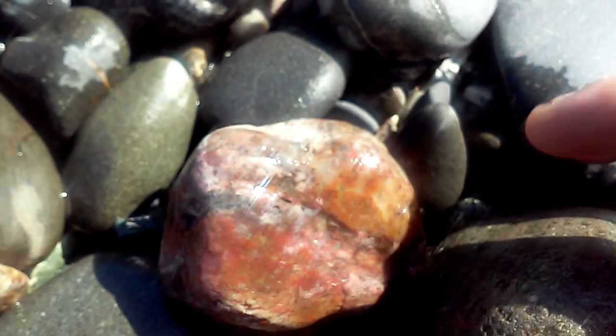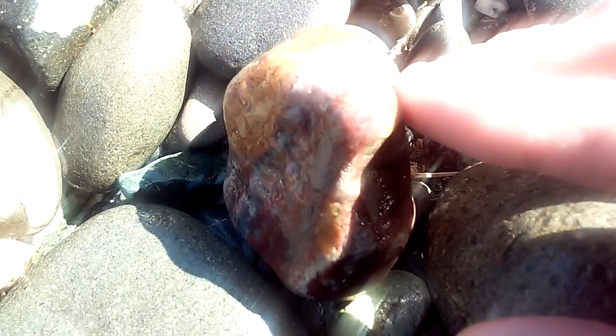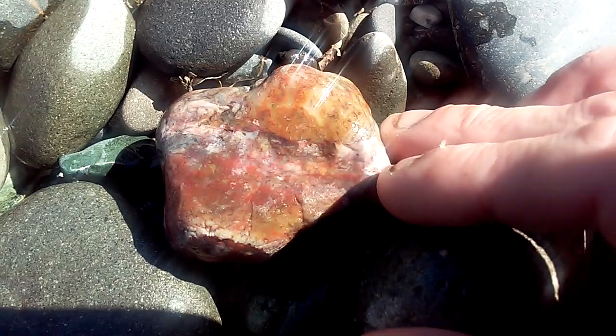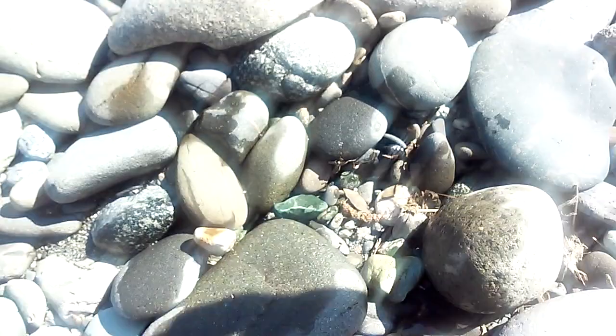It's one of those rocks that you kind of just want to polish up and see where you find windows of chalcedony into the stone. That would make a really great cab. You just get lost looking into it. It's kind of fun. That's a keeper.